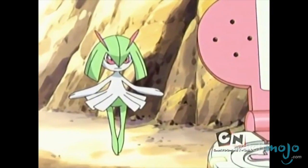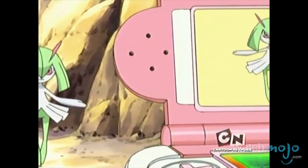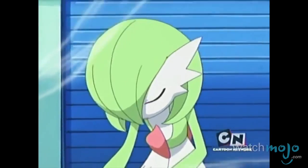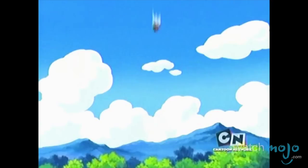Though they're often believed to be strictly female, male Gardevoirs are equally as common. One of the more notable traits is that once a bond is formed, they will give their lives for their trainers without a second thought. So, if you're looking for loyalty, then look no further.